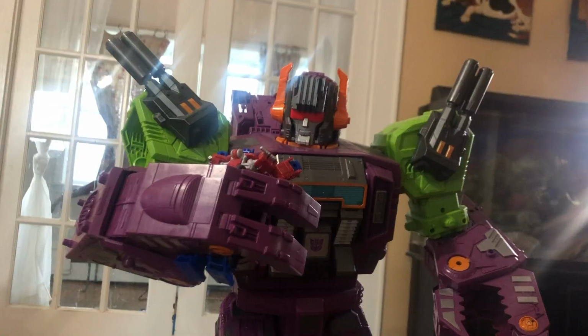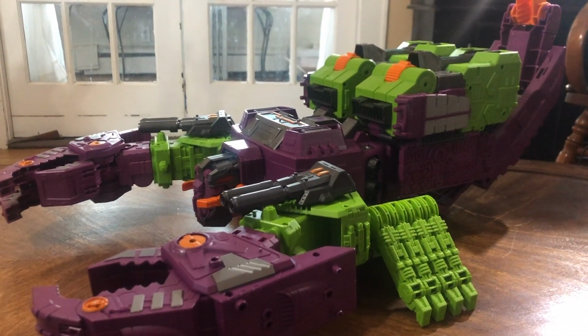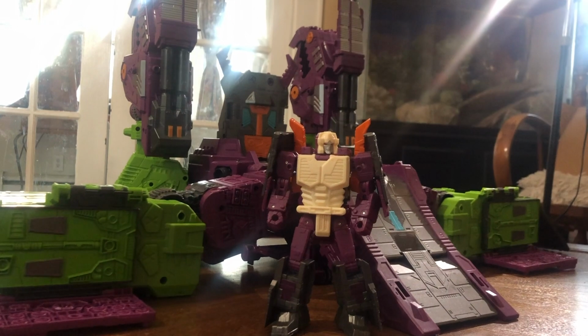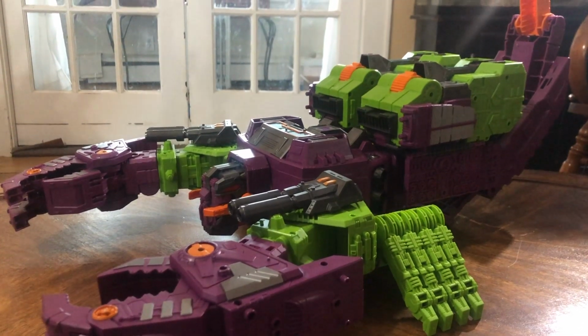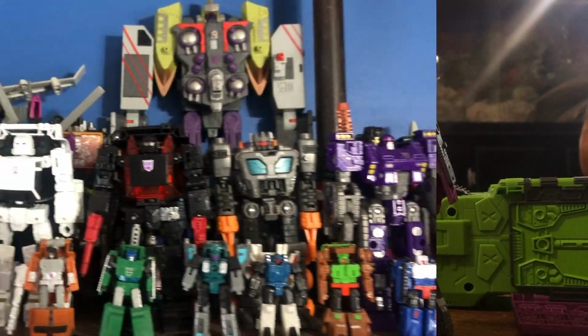And Earthrise Scorponok. I mean, what is there to say about this figure? He's very good. He's very big. I feel like he is better than Omega Supreme in a couple ways, but I will go over that in a future review. So let's go on to number 10.